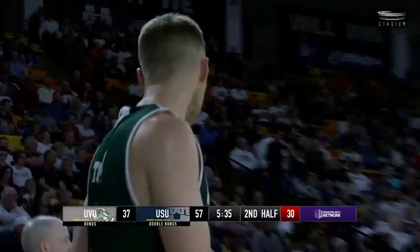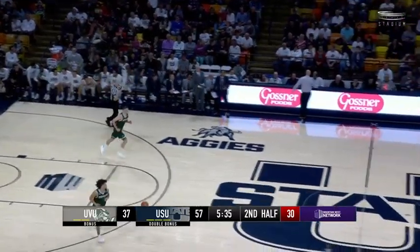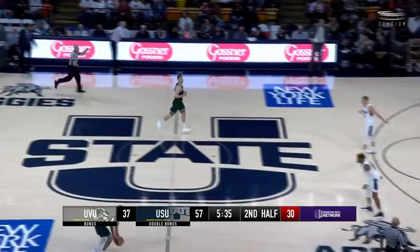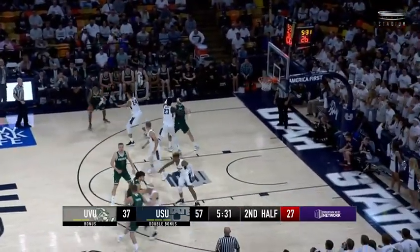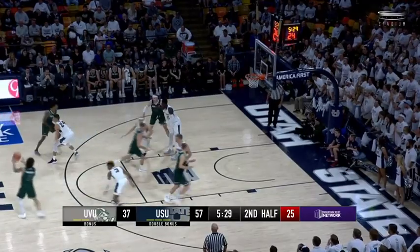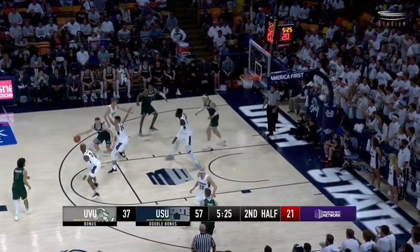And for Keta, that will end up being his 4th. Now they're saying it's not a personal. Now there's a discussion about whether or not it's also a personal. We'll talk about that here in a second. Straight away, UVU with the ball. They're down 20 now after the Keta slam dunk.